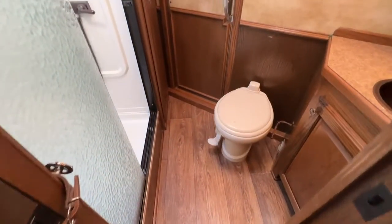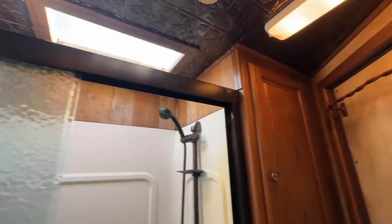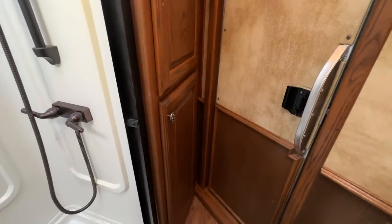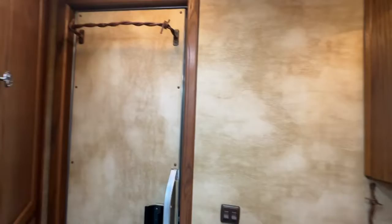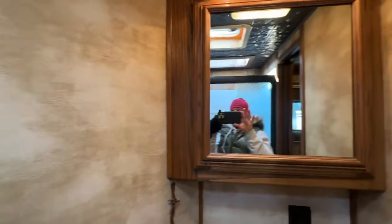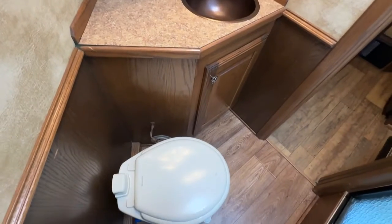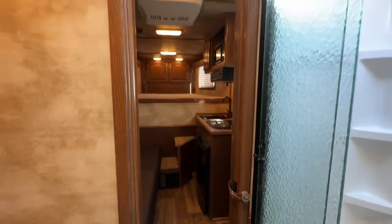So bathroom is here, a shower, squared off shower. Cabinet and hot water heater cabinet, as well as storage space there. Walk through door. Sink and vanity. And it does have a pocket door.